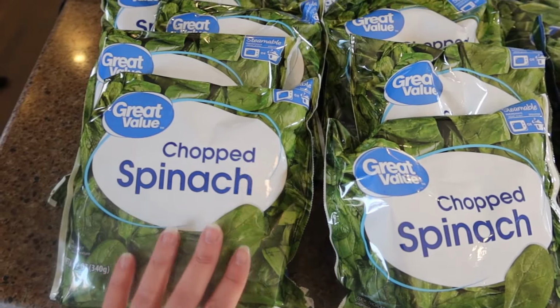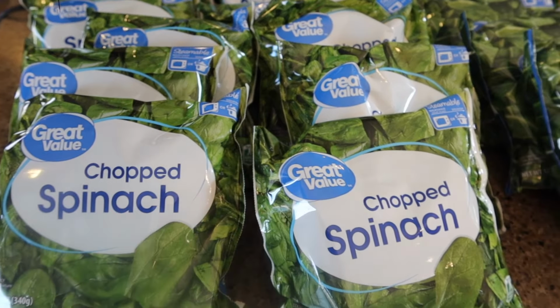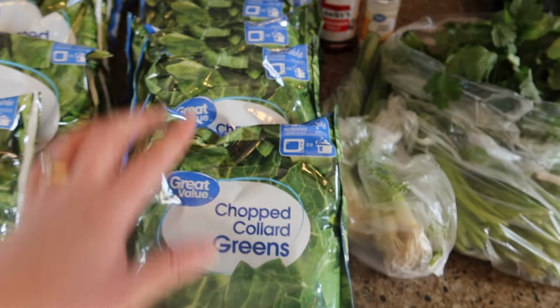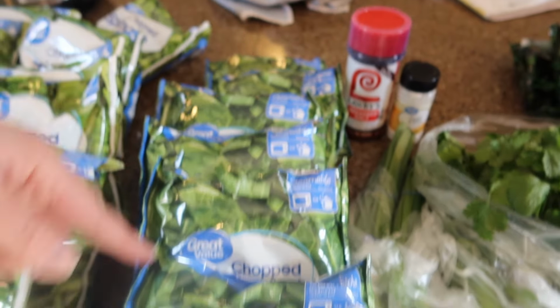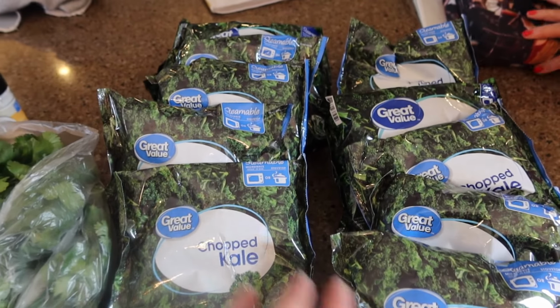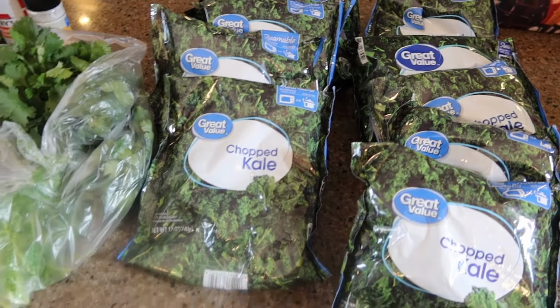So no worries. Chopped spinach. What is it, 12? Yeah, the max was 12. I got 12. Collard greens, they would only let me get 6. So that's what I got for those. And then chopped kale was 12 as well. So that is a lot of frozen greens.